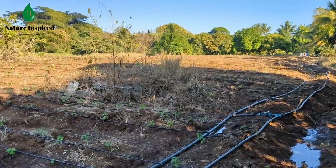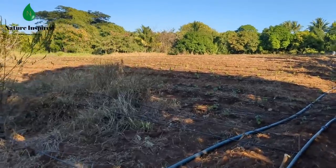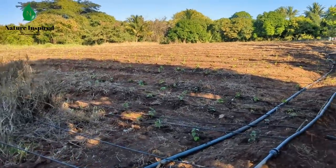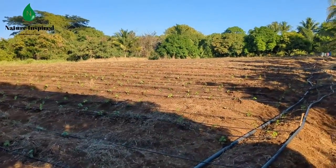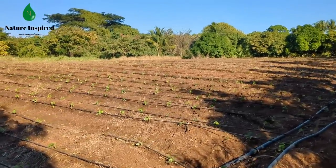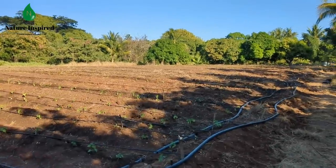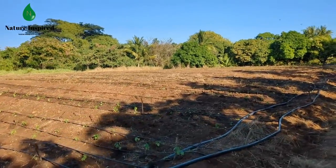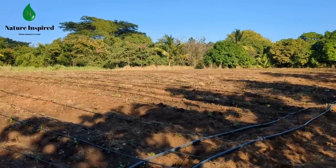It was an exciting time to see that we've completed all our planting, and then we were able to see this very big plot. For the first time, we had so many plants in one place and we had a plot of this size. So it was very exciting and encouraging, and we were hopeful to see what the plants would look like.